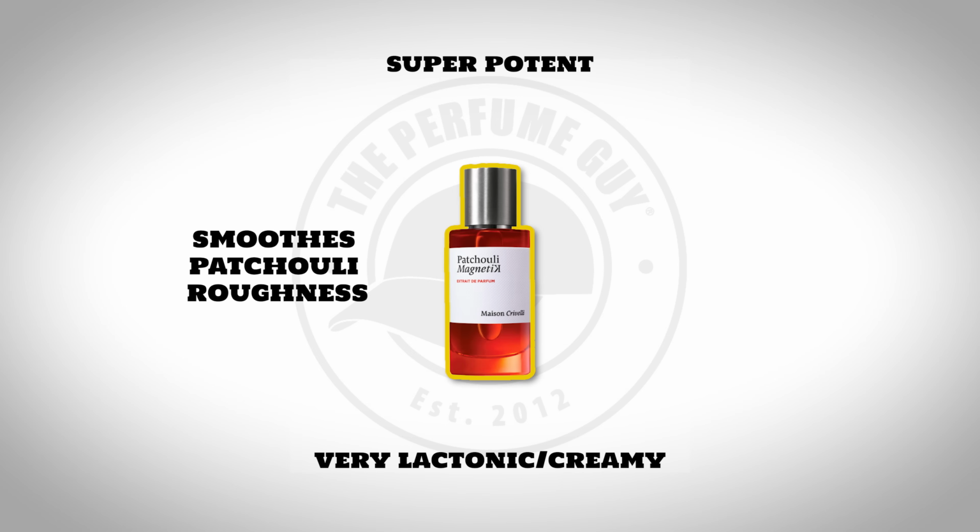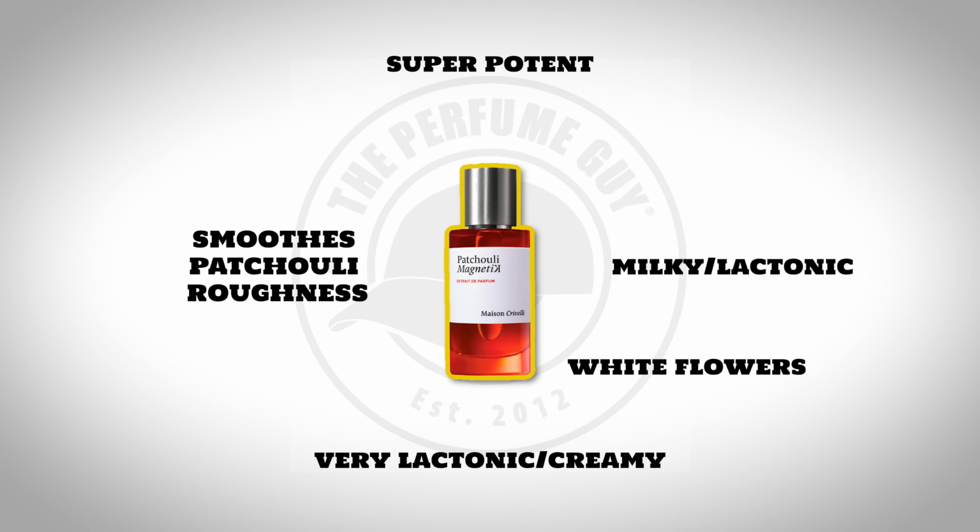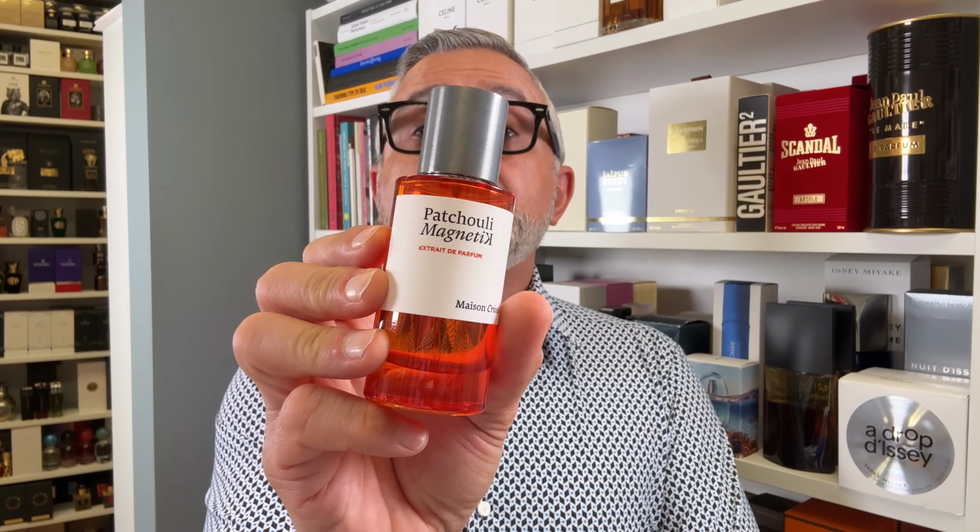But I feel like it creates this very overwhelming experience with a milky lactonic quality, the white flowers, and then the earthiness of the patchouli. There's certainly a chocolatey thing happening in here as well. But yeah, that's Patchouli MAGNETIK. Let me know if you're familiar with that one. It is number 3.